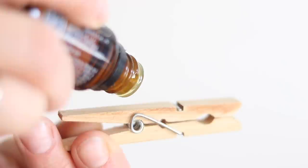All right, the sixth thing I have is you can make a natural car freshener. So there's a few different ways you can do this. One way is you can get a wooden clothespin, put a couple drops of essential oils on there, and then clip it onto your vent.